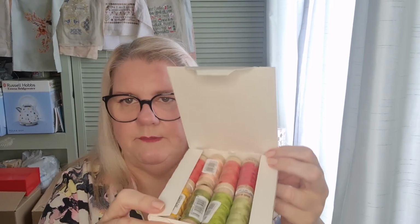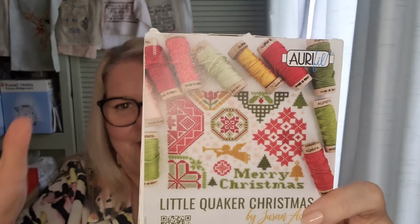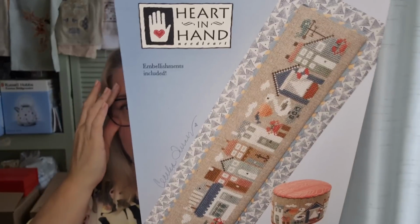I think it's really nice. It comes in the box. I believe it just got battered in the post. I don't necessarily think it was sent to me knocked around. I do believe it was just the post. So yeah, I got that. So I'm looking forward to starting that. I also got a couple of charts, not many. I picked up this chart here, which I've seen a couple of people stitch on.